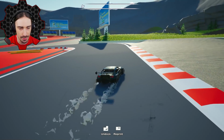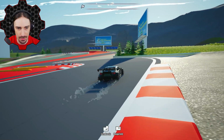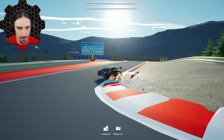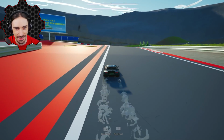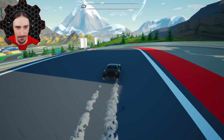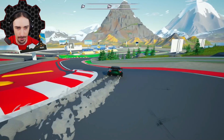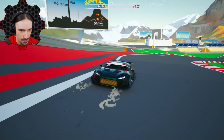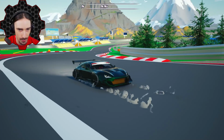Wait, did that thing just have, like... Look at the exhaust, it does the popping thing. The official name, you know, the popping thing. Is that the turbo? That's so cool. Oh, I lost control, though. You notice this has camber, too? It actually has camber on the wheels.